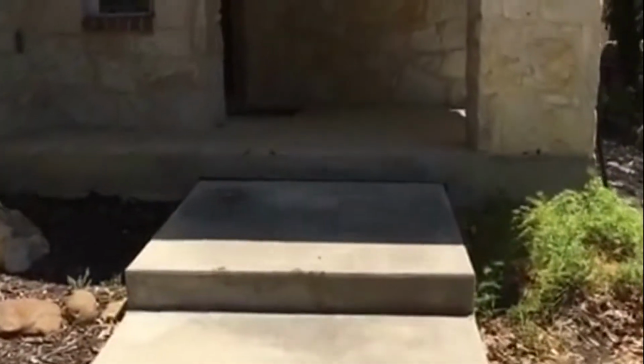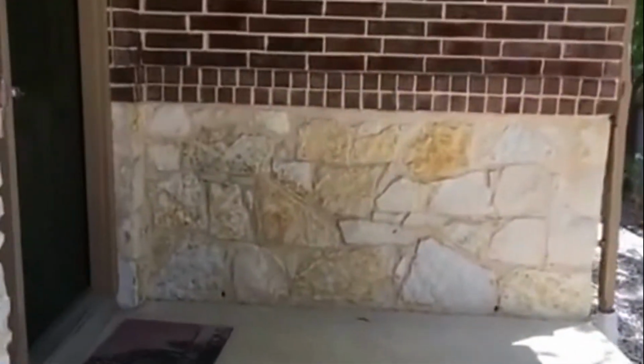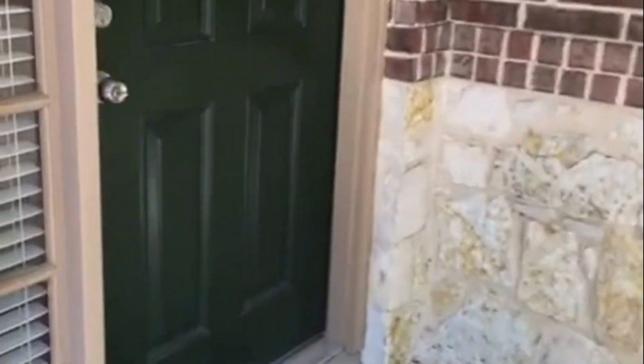This home is easy access to 1604-281, so it's kind of by Henderson Pass and Thousand Oaks area. This is the front.